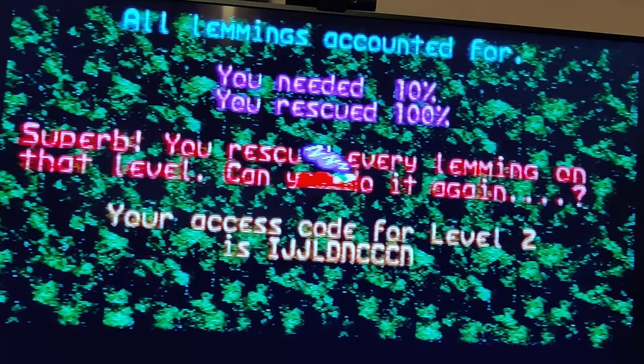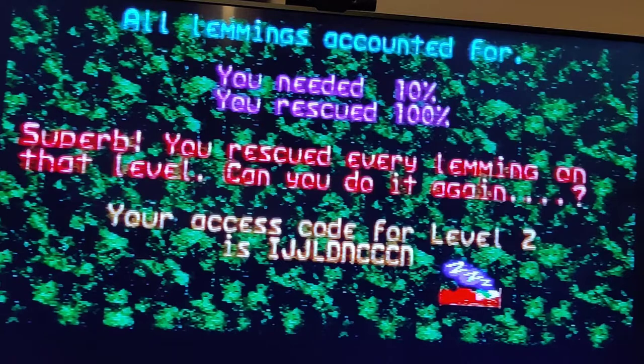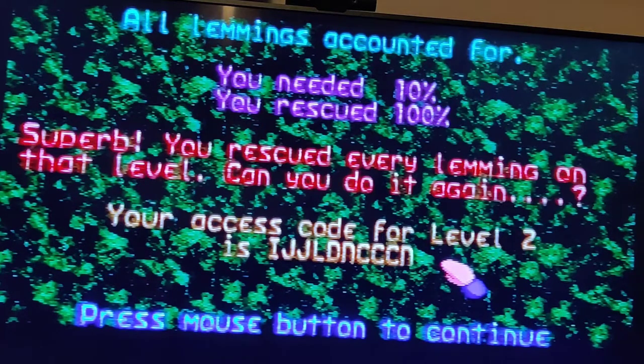So there we go, level complete, saved everyone. We needed 10%, rescued 100%, rescued every lemming on the level, and that's our password. I used to have a little book full of passwords for Lemmings as a kid. In fact, the book was full of passwords and cheats for a ton of Amiga games, everything from Batman to Super Frog to Lemmings, to the passwords for Lotus 2, etc, etc.